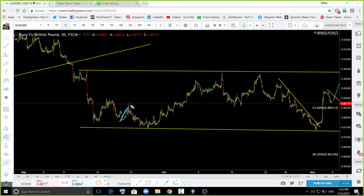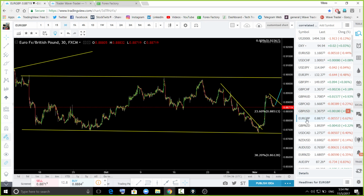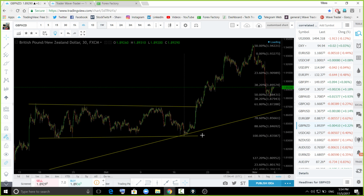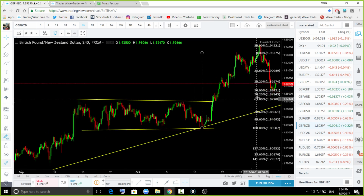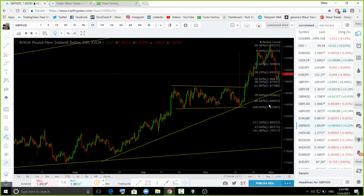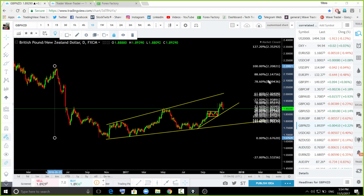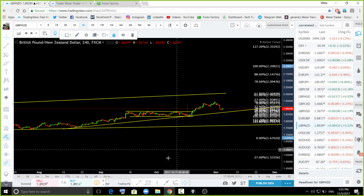So currently we are into that move, at this area. That was the lower degree formation, and that is the bigger degree. Short term upside, watch for a buy on pound New Zealand dollar. This pair is out of my preferred list, but similar to the others, watch the continuation formation and look for a sell, like pound Aussie dollar or pound CAD. Pound Aussie dollar is much better than this. At this area, that is the trade. That is what I can show you on this pair because it is out of my priority list.